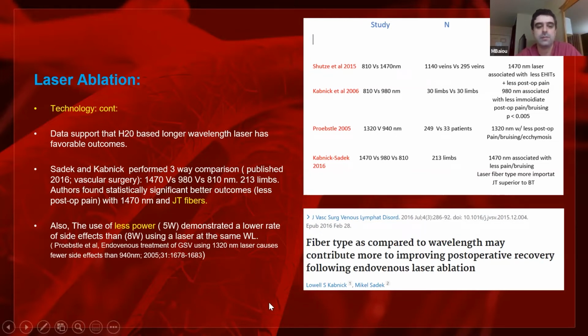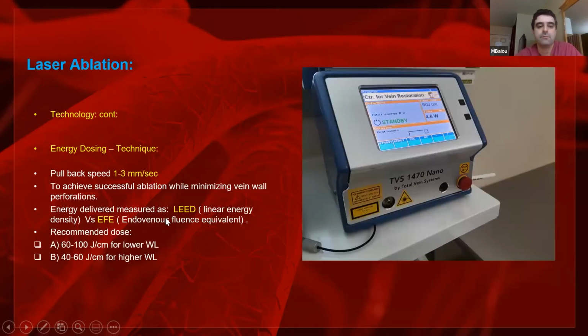Another important concept is the amount of power setting on the laser machine when you do the laser. It has been suggested that using less power, like 5 watts, is better in terms of fewer complications after the procedure compared to using a higher setting of 8 watts at the same wavelength. The dose of energy delivered can be controlled by the pullback speed, and the recommended speed is 1 to 3 millimeters per second.